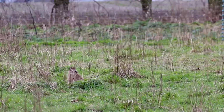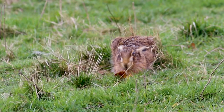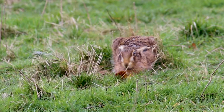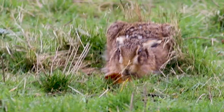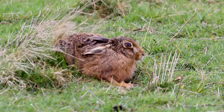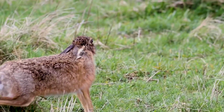while most of the hares chose to keep away from us, one of them opted to keep very still and rely on its camouflage. From a distance, it looked just like a large clump of dry grass. Eventually, though, it decided that perhaps we had noticed it after all.